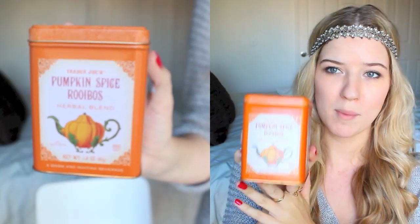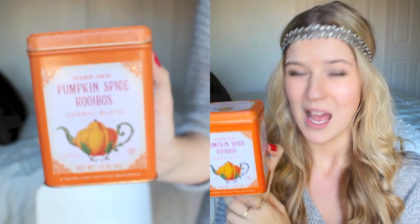So the one that I've been loving for this month is the Pumpkin Spice Rooibos? Rooibos. My roommate works at Starbucks and I still can't pronounce these kinds of things. And this is the Herbal Blend and it's from Trader Joe's. Trader Joe's is my jam. That's like the only place I grocery shop here.